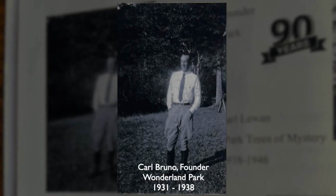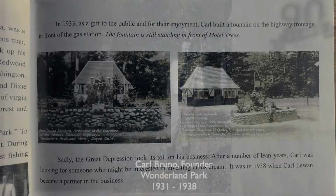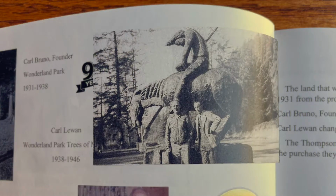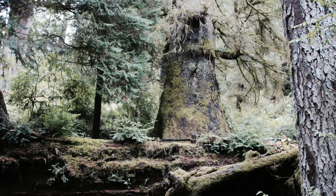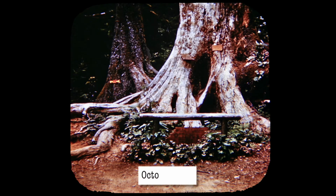The Trees of Mystery was originally created by Carl Bruno in 1932 as a resort and nature park and was named Wonderland Park. Carl even built a very early attraction, a fountain on the highway in front of his gas station, which is still there today. Bruno eventually took on a partner, Carl Lewin, and Lewin found that the redwood grove on the property had trees that were really unusual. They gave names to the trees, opened a nature trail, and charged travelers a nickel to see them. Here's another one of the famous trees, Octopus Tree.